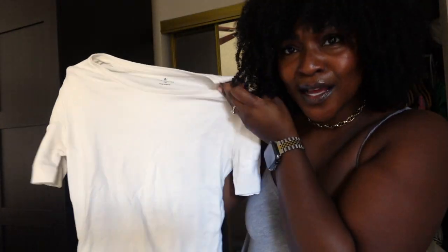So if you don't have any graphic tees, I get them from everywhere, honestly. Target, Walmart, Rue 21 usually has a good selection, but you can literally get them anywhere. Amazon, it doesn't matter. Just get a few graphic tees. The reason why I say graphic tees is because there's such a cool element to adding a graphic tee as a basic. But you could also do just a plain t-shirt. A white tee, I think I got this one from JCPenney. A plain white tee would also work. The possibilities are endless. But that is style formula number one.